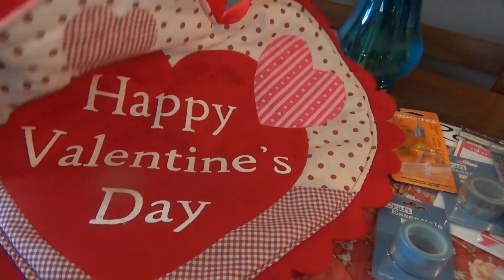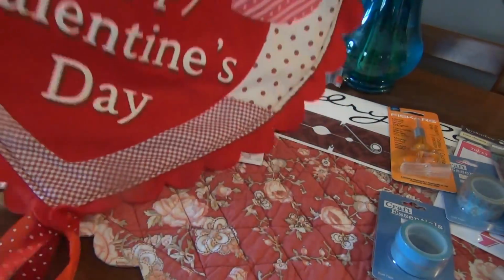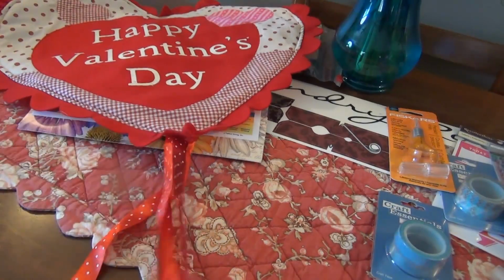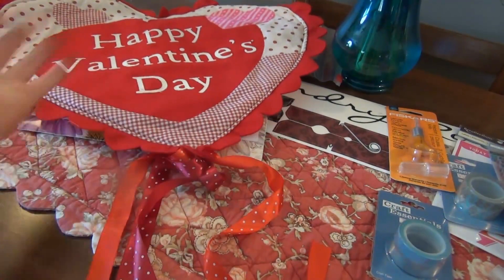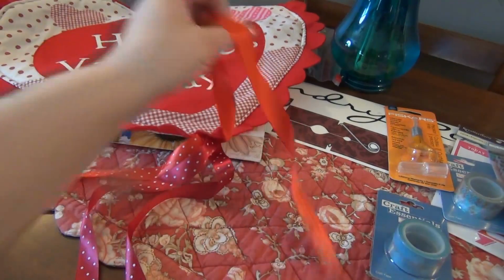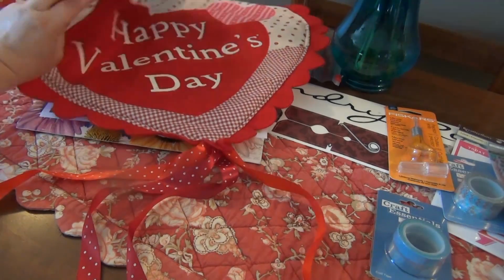It's just this big hat, it says Happy Valentine's Day, it has a little hanger on the back, and then it has these ribbons on the bottom. Really simple enough to make, but that's that. I bought it. Okay, so that's all that stuff.